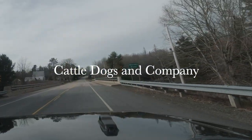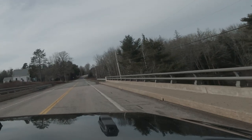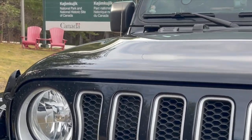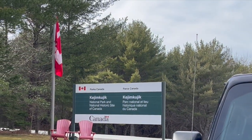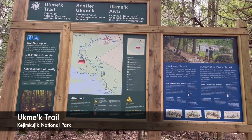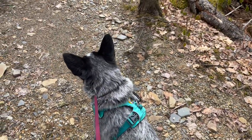Just come from Mersey's agility class, heading down to Kejimkujik National Park to meet up with some more friends. Although we only did a small section of it, the newest trail in the park, Ukme'k Trail, will take you 6.3 kilometers one way.